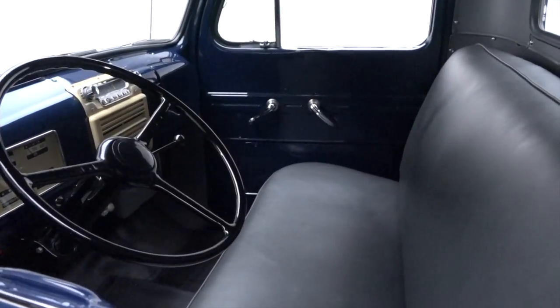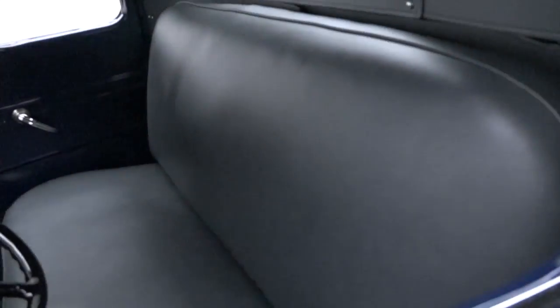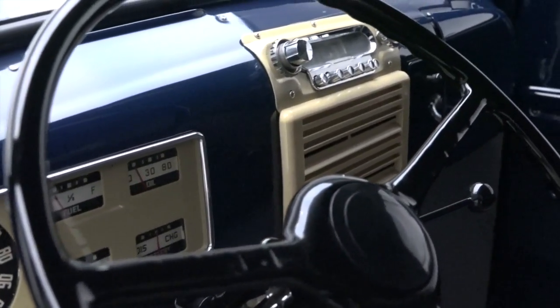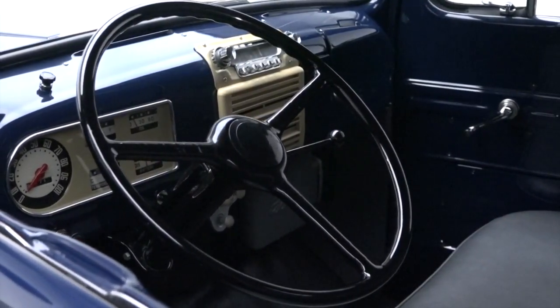When you open the doors, you'll find a clean vinyl cockpit that's simple and purposeful. A requisite bench seat complements neutral side panels, a tight headliner, and a black floor mat. A Sheridan Blue dash hangs vintage gauges and a correct AM radio over a factory heater, and a large steering wheel laps a thin, column-mounted shifter.